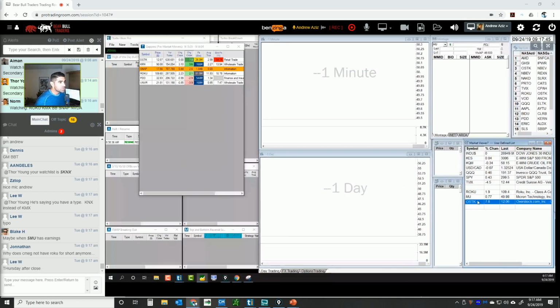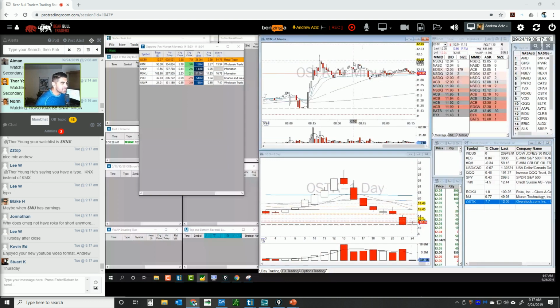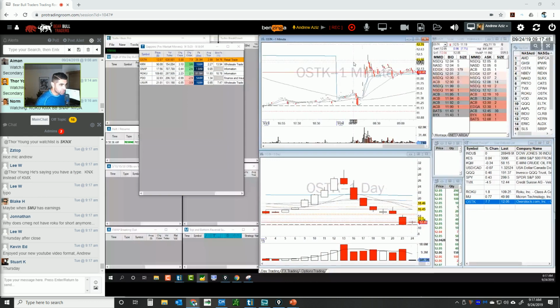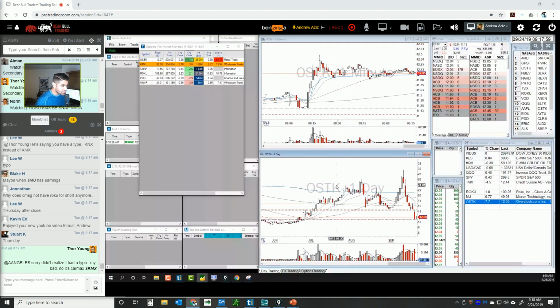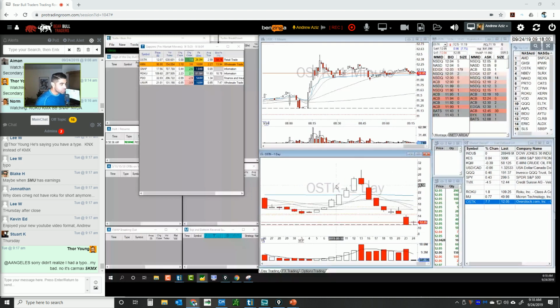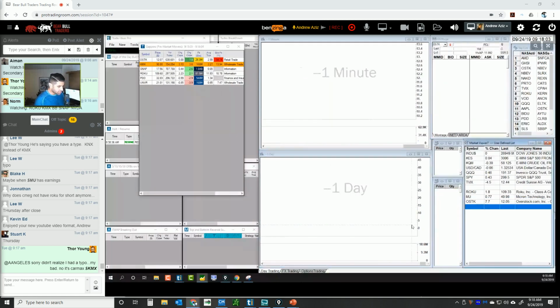Let's see what OSTK is doing. OSTK popped 7%. I do have shares for short. I have a lot of shares for short. So removing all of these lines and see what levels we have. So we had a big day yesterday. So we can definitely put this on my watch.